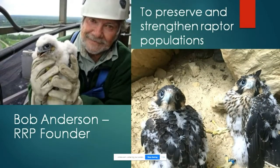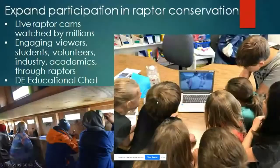This slide shows Bob Anderson, who obviously I wouldn't be doing this here without him, his visionary leadership and work as a falconer, just passionate work. Expanding participation in raptor conservation here. We got two pictures here.